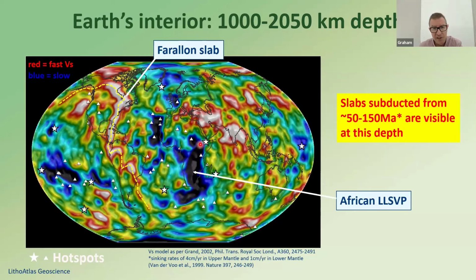The blue zones are the low velocity areas, and you can see they're starting to make two coherent regions here. These are these large low velocity provinces. This is the African one, and the little white dots or triangles and stars are modern day hotspots, which are mostly clustered either within or around the edges of those upflow zones.